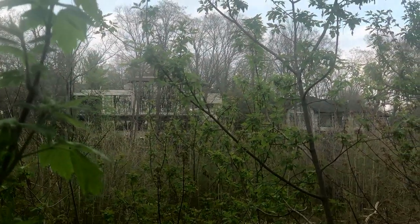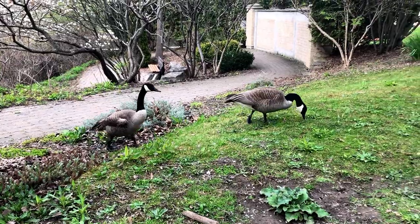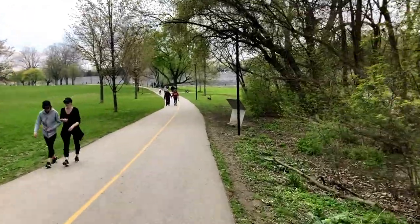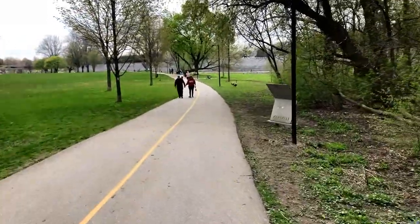Honestly, Springbank Park has to be my favorite park in all of London. It's just so huge and beautiful, and there's so much history to explore. Anyways, that does it for our hiking tour of the Thames Valley Parkway, Terry Fox Parkway, and Springbank Park.